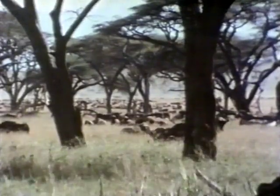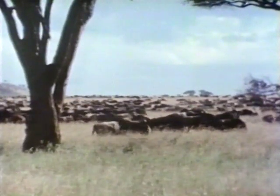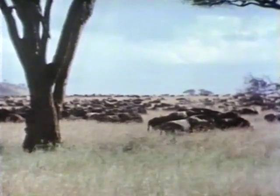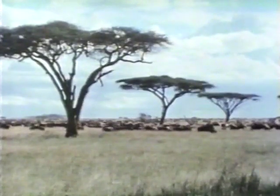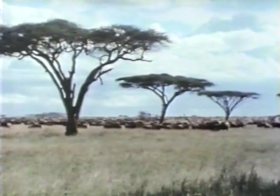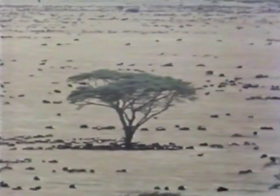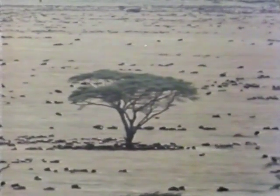It's part of a slow, year-long movement around the Serengeti, a cycle that follows the seasons and which is as old as the Serengeti itself. And they matter to the acacias. Their droppings enrich the soil, and they graze and trample the grass, lessening the risk of fire sweeping the sun-dried landscape.